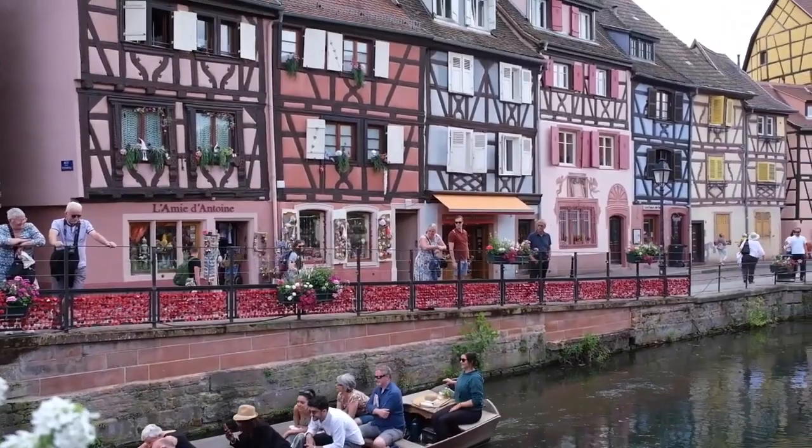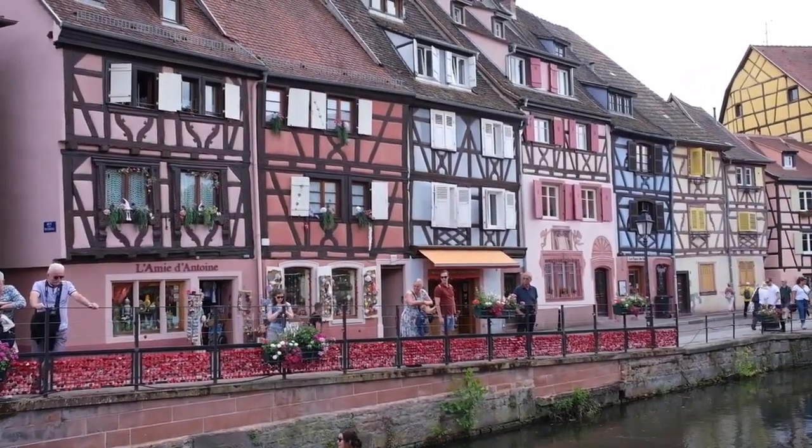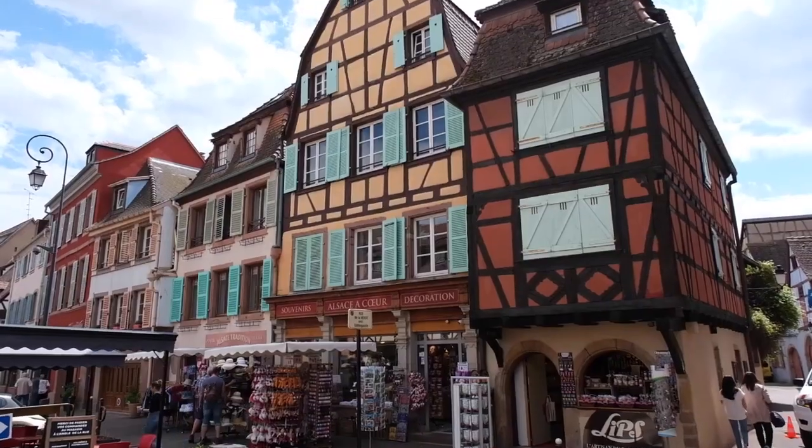So we had a wonderful ride there around Little Venice here in Colmar. It took about 25 minutes and as I said only €7 per person, so I definitely recommend it if you're in the town. Something cool to do.